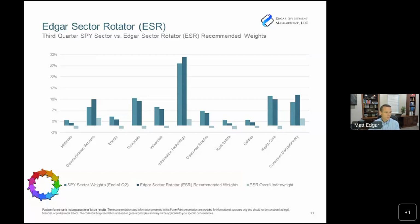So if you look at this chart here, for each of the sectors, that dark blue line on the left is that sector's weight in the S&P. Now, when we talk about the S&P, we use an ETF called SPY, which is the Spider S&P ETF. So we look at that sector's weight in the S&P. That's the green line on the left. And then that dark green line in the middle is what we are weighting that sector in our portfolio. We could either weight it the same as the S&P, we could weight it more, or we could weight it less. If we think that sector is going to outperform, then we overweight it. If we think it's going to underperform, then we underweight it.